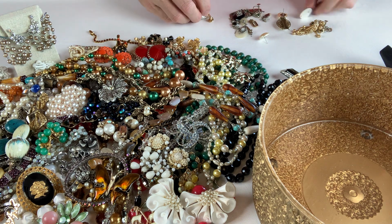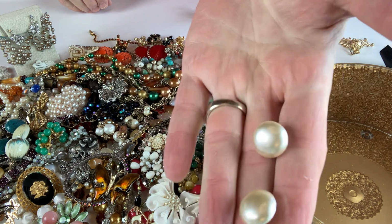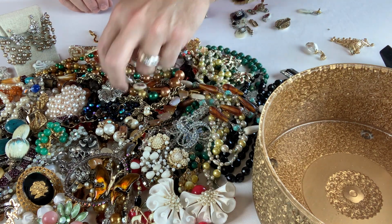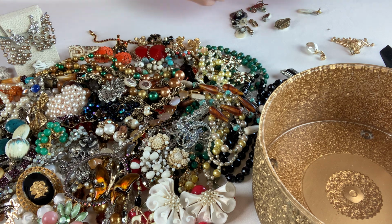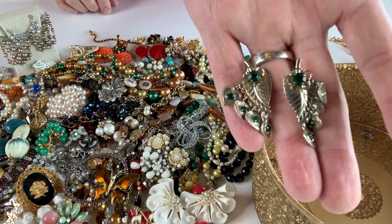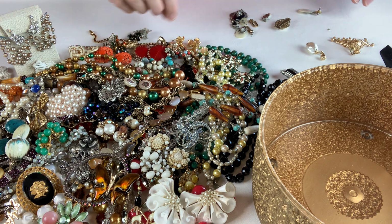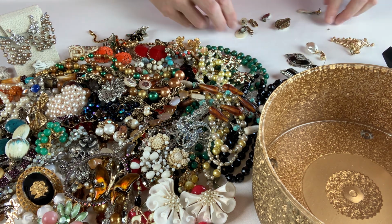What else do we have? Okay, I don't see a match for that one, and I don't see a match for this one. Just the button kind of earrings there. Here's a pair of, this is kind of a cool pair. These are vintage. They're silver tone. Then they have green rhinestones in them. These are leaves, but they're screw back. Okay, I don't see a match for that one.